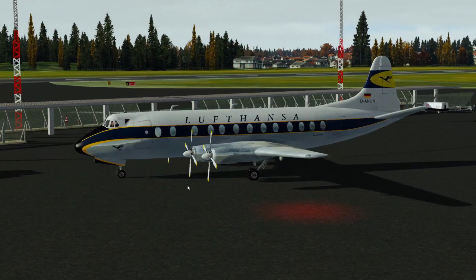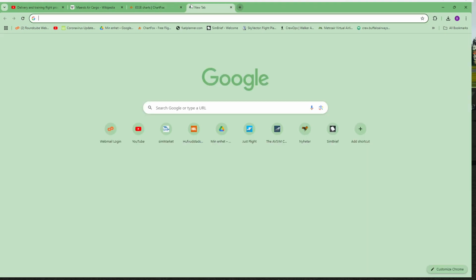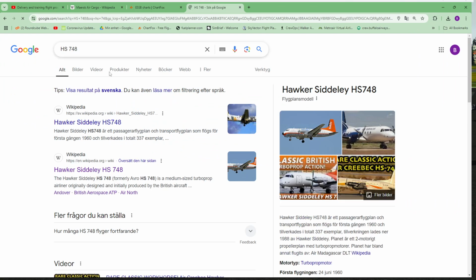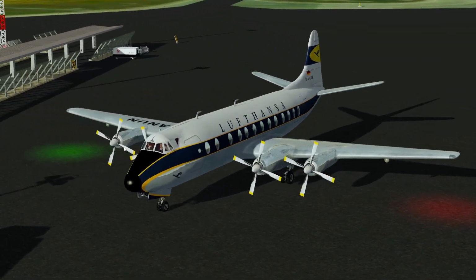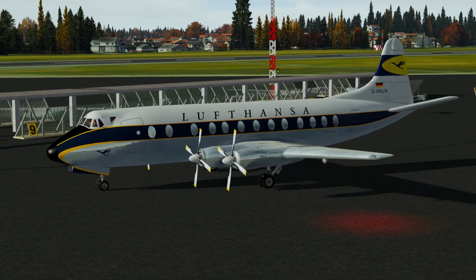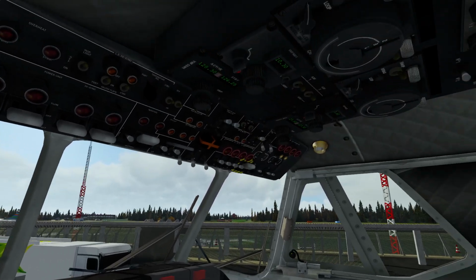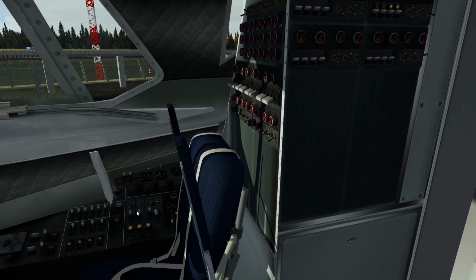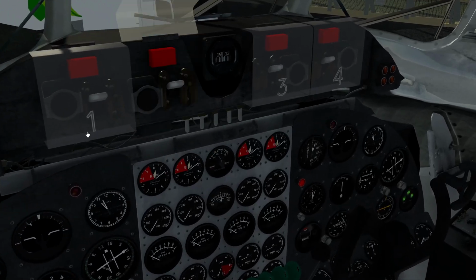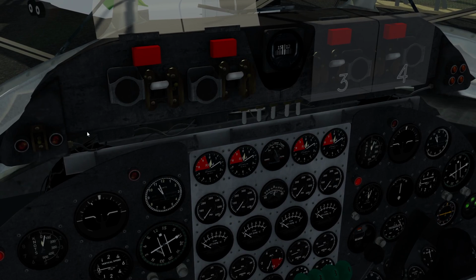But let me put it this way: the HS748, I think it was, right? Let me have a look. Yeah, HS748. This one is the Just Flight version of that. This is much better and more refined, even though texture-wise I think this one does hold up very well. You have the cabin, a pretty nice cockpit with a lot of switches that are actually movable, but the simulation depth doesn't really seem to be in there. So it's just a lot of switches.